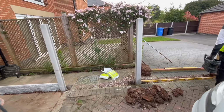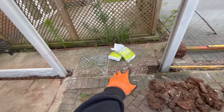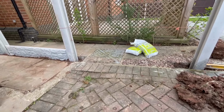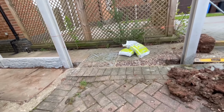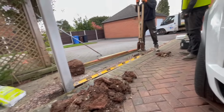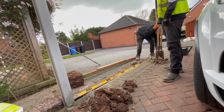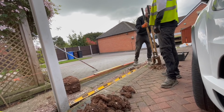So that post is now set as well, as you can see. We're not going to fill it in because there will be a trench needed to be dug there. Obviously, we've got that drain to contend with. I'm thinking, they're the finicky bits. I'm thinking we continue just fencing all the way down there, get as far as we can. Whilst the dig's nice, may as well make the most of it. Let's get cracked on.